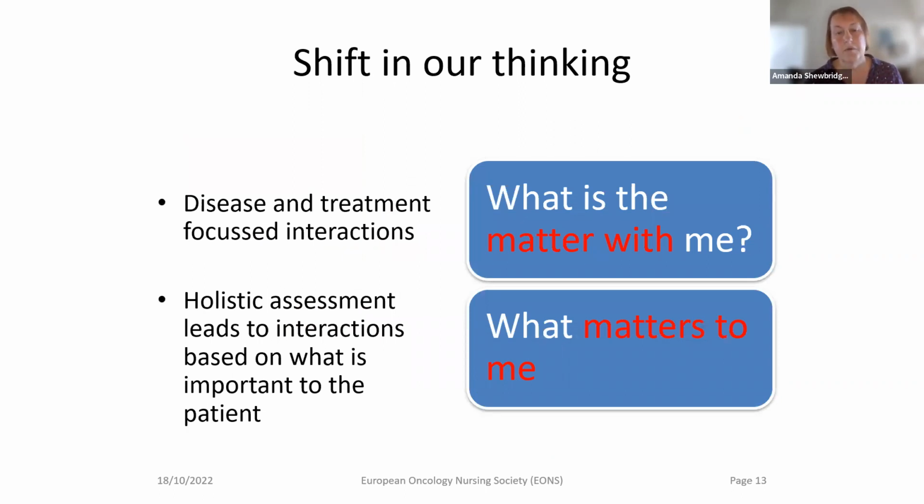It's extremely easy when we're really busy to bring our own agendas when meeting with patients. For example, when meeting a patient to discuss their first chemotherapy treatment, we have a lot of information we want to give them. But it's really important to think about what the patient may be worried about on that day and what's important to them. If we don't address their worries and concerns, they may not be able to hear or process the information we want to give them. So we need to shift our thinking in interactions with patients away from what's the matter with the patient, so this woman with breast cancer who's starting chemotherapy, and to focus on what matters to them. What's important to them today? What are the things that are worrying them? And that's the way we facilitate good holistic care.